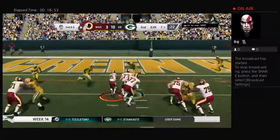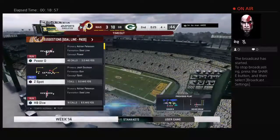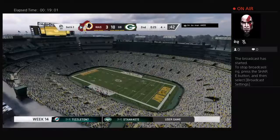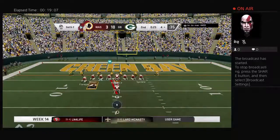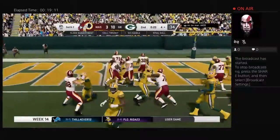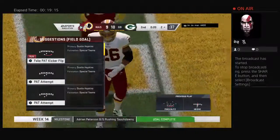To Thompson on the draw. And a good display of footwork will only get him just inside the 5 to the 4. The Redskins now going to use the first of their 3 timeouts, as the stoppage will come with 23 seconds to go till halftime. Back to the ground. This time it's Peterson. And he'll take this into the end zone.